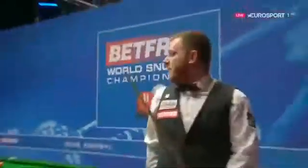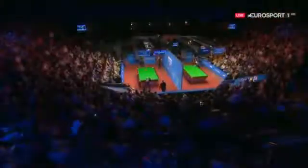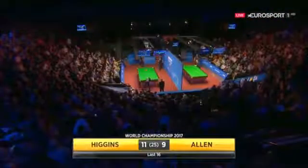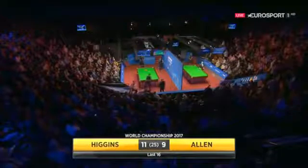Foul. Mark Allen, 39. So it's as you were when they resumed this evening, with John Higgins leading by 2. What a wonderful 4 frames of snooker that was. That miracle dish from Higgins in the 2nd frame of the night. And he goes to the interval leading 11-9.